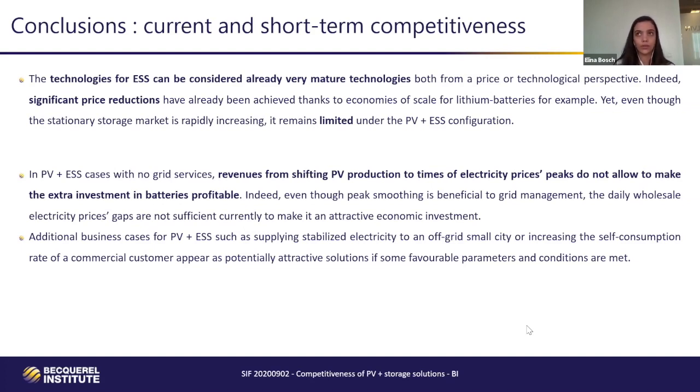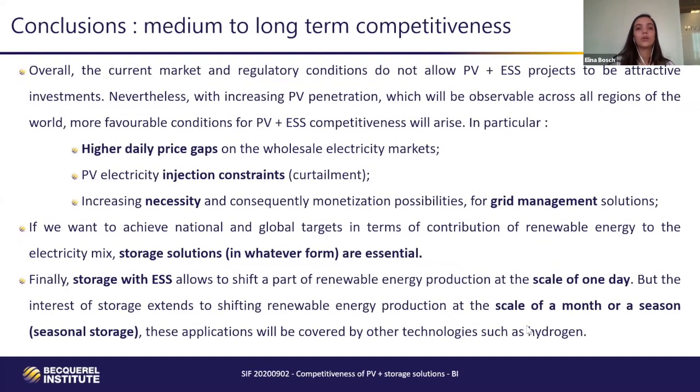And when the self-consumption based business case or the supply of stabilized electricity was explored, it appeared as already potentially attractive if some parameters and conditions are met. When looking on a larger time scale, so maybe medium to long-term competitiveness, the current market and regulatory conditions do not allow PV plus ESS projects to be attractive yet.